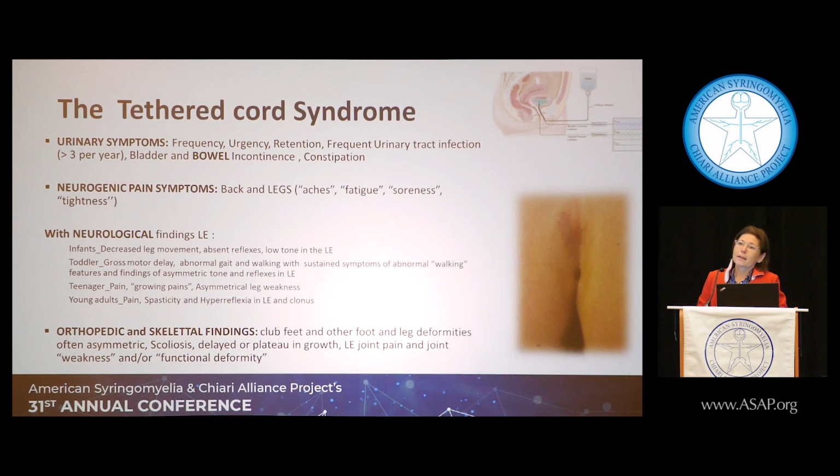But in the toddler, here is a little bit the gray zone, because we think that in a toddler we really don't want to necessarily intervene surgically because that is a developmental population. But if you look hard enough, often even in a developing toddler, you can see some sustained symptoms of abnormal walking, toe walking, asymmetric findings of toe walking, and asymmetric tone in the legs with differences in the reflexes between the right and the left leg. So asymmetry is a very concerning finding for tethered cord, and I talk about it later.